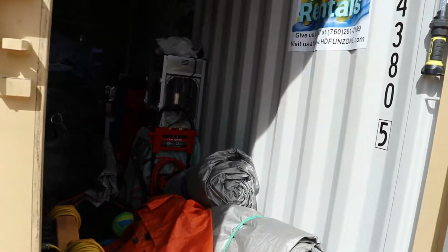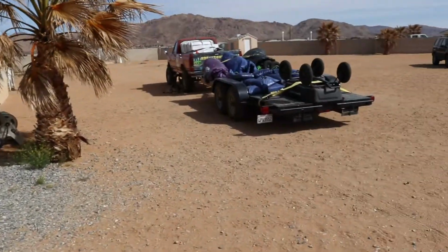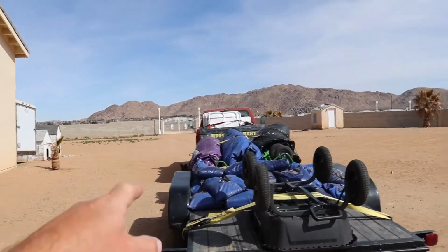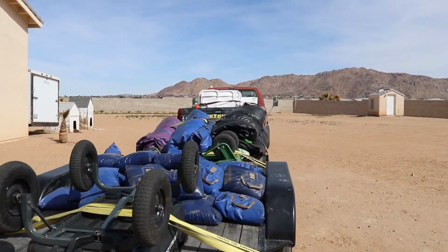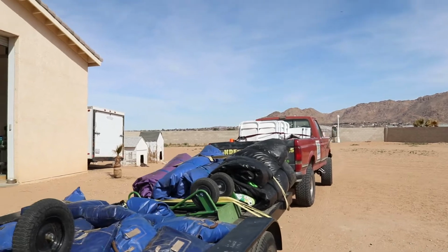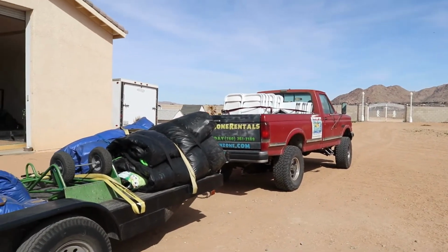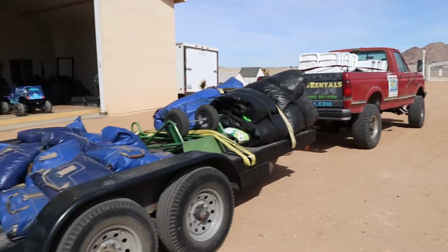We'll go ahead and show you the shed floor. You see I got the trailer right there, the trailer and truck. We got some bouncers on there. We're going to clean these three today, and also clean the tables and chairs back there. They're pretty dirty, so we'll get those cleaned up. See the old Ford, we're putting it to work.